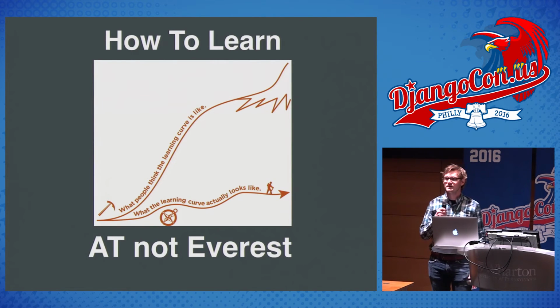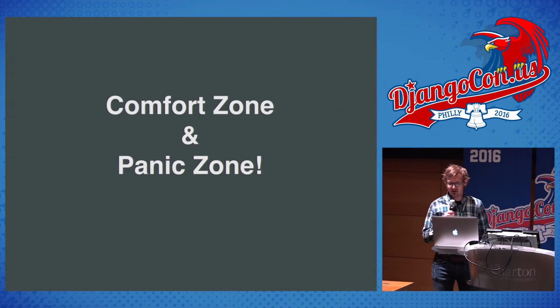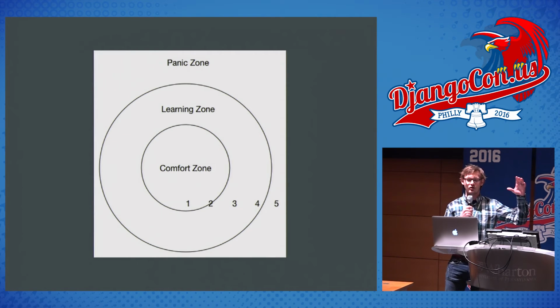One thing we need to know is learning is kind of like trekking across the Appalachian Trail, not climbing Mount Everest. So we're talking about learning complex skills like programming. You're going to do this over a lifetime, right? It's going to take a long time. There are two things I want to talk about real quick before we dive in. The comfort zone and the panic zone kind of look like this, where you basically have the comfort zone, no learning's happening. We have the learning zone where you're pushing yourself to learn something new, and then you have the panic zone where you're freaking out. What we want to try to do is get as close to the panic zone as possible while staying in that learning zone to maximize what's happening.